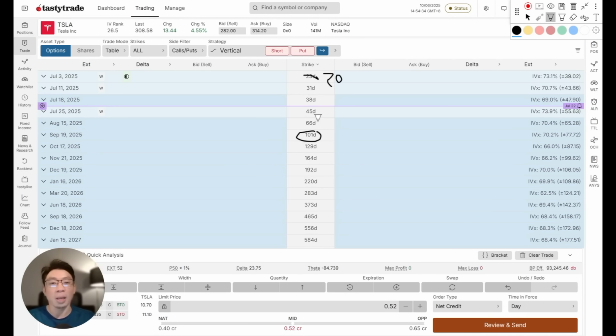So I would say the furthest you probably want to roll to would be around 45 DTE. And at that point of time, if it's still going to be in the money, then you just have to resign to the fact that you're probably going to get called away, or you just wait until expiration and see whether the stock is going to go below the covered call. And then once it expires worthless, you can sell the 7 DTE all over again. Okay, so this is the weekly income covered call strategy.